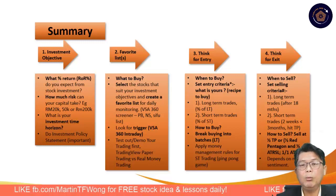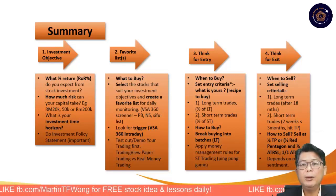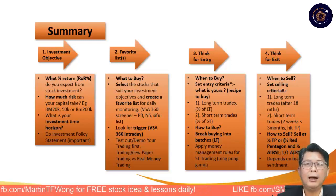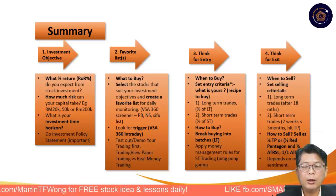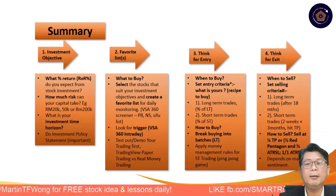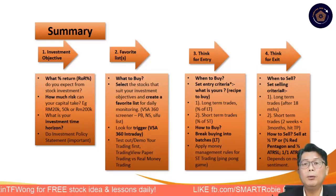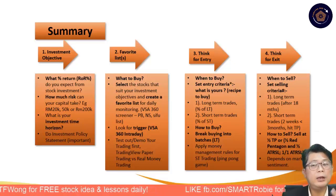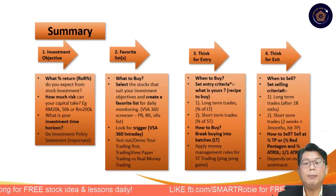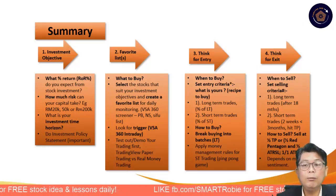Now, remember, we built one very simple one, based on episode 6, the watch list that we have, and we're going to be looking at trading and see how well that would fare. Look for a trigger point, either using the VSA 360 intraday trade, and then when to buy. What is your criteria? As I said before, is it based on the Pentagon the next day following out, or do you want to buy on a pullback? That's going to be very important, because if you don't have that in mind, then you tend to follow what people are talking about. Oh, they say this, I buy. But then when the market turns, there's no help for you.